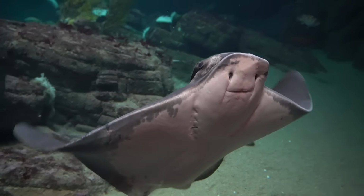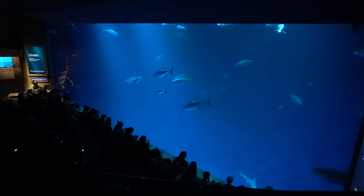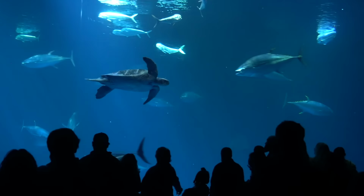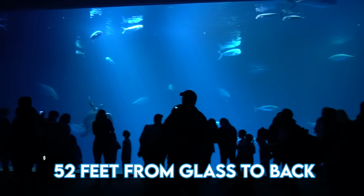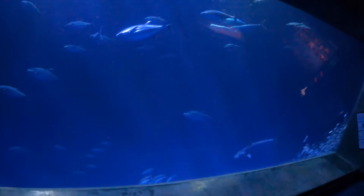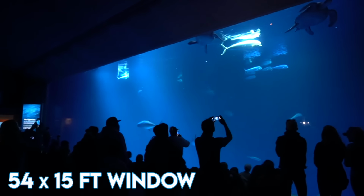Almost everything on the building's left side represents the Monterey Bay's coast, but the open sea's signature display brings the depths of pelagic waters right to you. A vast blue world found 60 miles offshore, spanning 90 feet across, 52 feet from the glass to the seemingly endless back. It's 35 feet tall and viewable from a separate gallery that's right below this. The main window itself is 54 feet long and 15 feet tall.